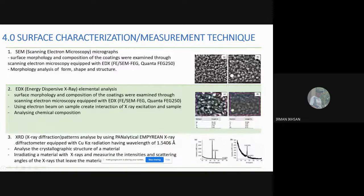The third one is XRD, X-ray diffraction pattern, analyzed by using the PANalytical X-ray. In this process, they analyze the crystallographic structure of the material. Basically it measures the crystal, and the process is done by irradiating a material with X-rays and measuring the intensities and scattering angles of the X-rays that leave the material.